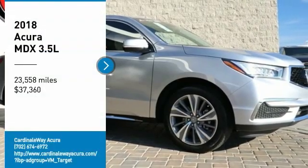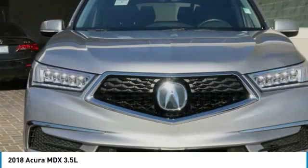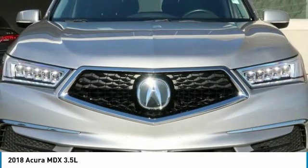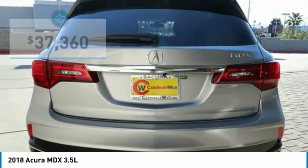Take a ride in the 2018 MDX. The Acura MDX is a wonderful choice if you're looking for a mid-size luxury crossover SUV, thanks to its high safety scores, a strong engine, all-around utility, and capable handling, and is priced below $40,000. This vehicle has less than 25,000 miles.